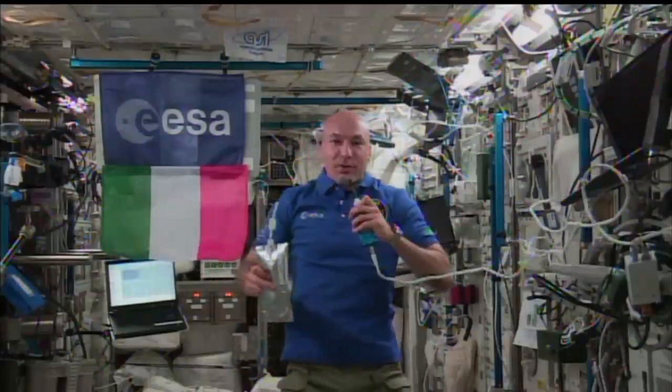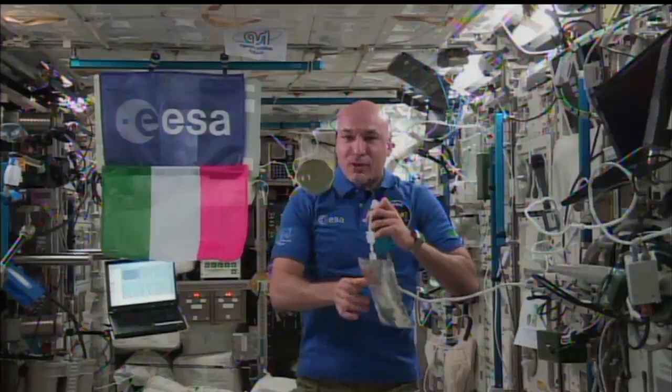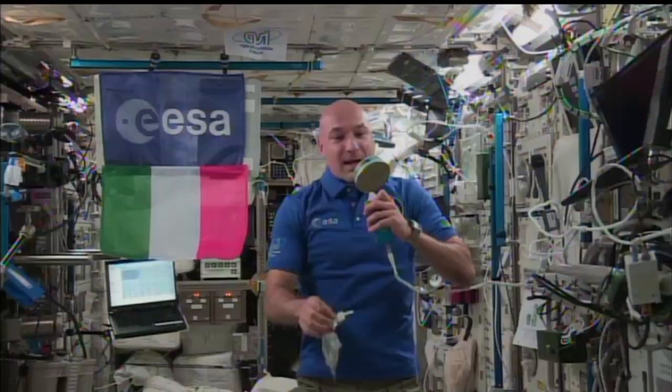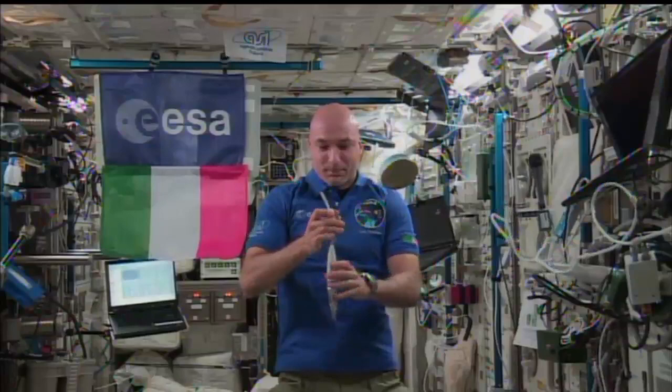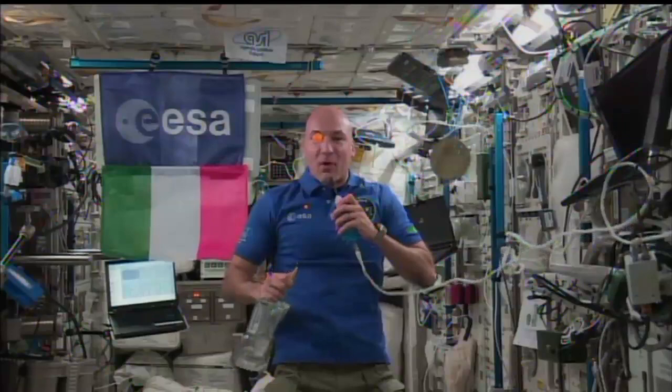So I have here things that most people find important, and it's a food and a drink. So this is a special food that I will eat next week for an experiment. And the demonstration on zero-G is that food is very light on the space station. It's actually so light that it floats, and the same for fluids. So this is some orange juice that I rehydrated, and I better get it before it goes all the way to the top.